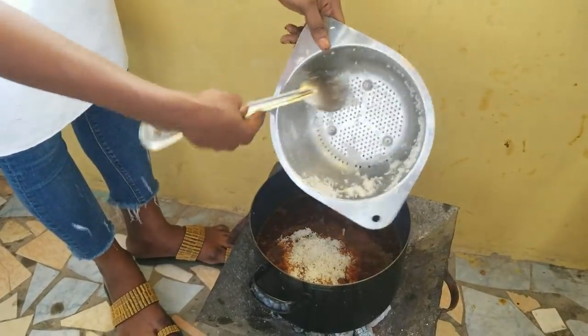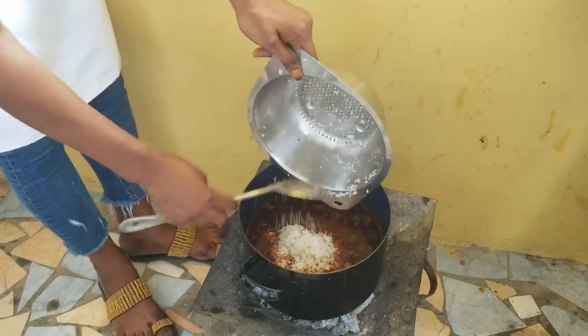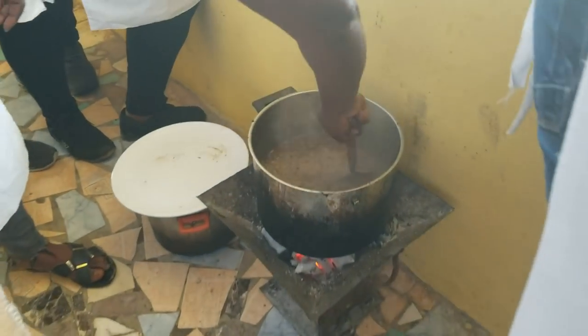Very good. And this is adding rice to the red benachin. Here's the brown benachin cooking more.